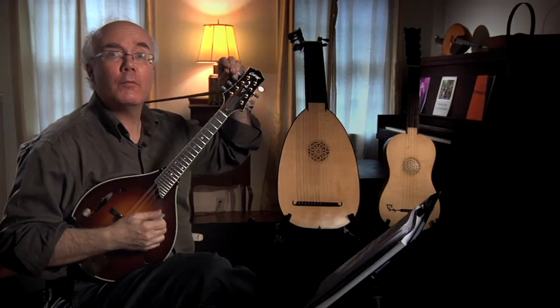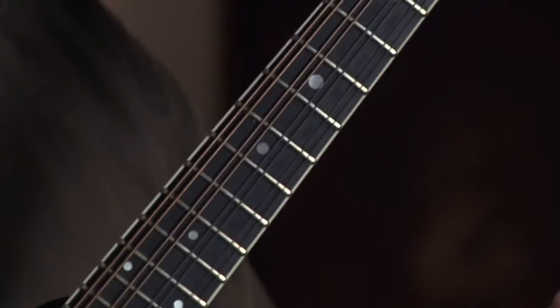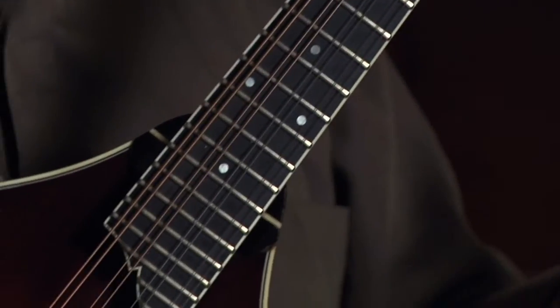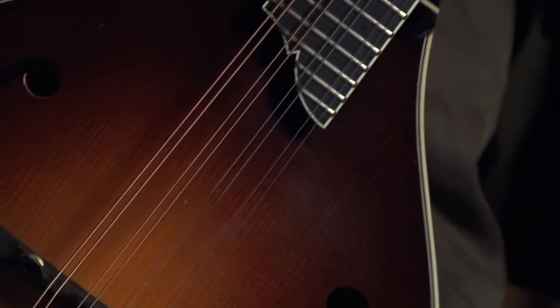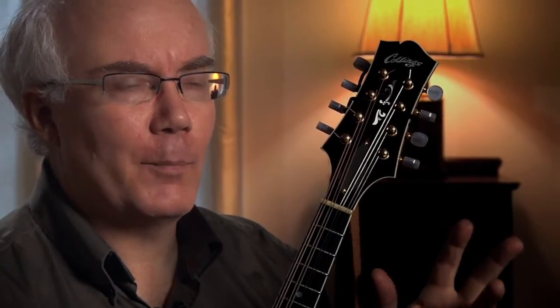Mandolin has 4 courses, 8 strings. The strings are, though, tuned in unison, so they're actually the same note, they're just doubled. The mandolin like this is tuned like the violin, so G, D, A, E. These instruments are instruments where you have to play the note precisely. They don't have a margin for error.